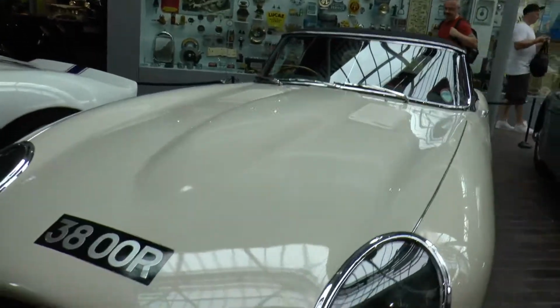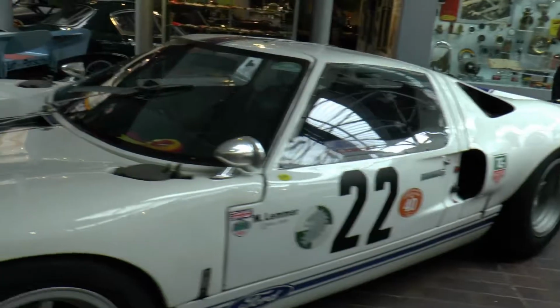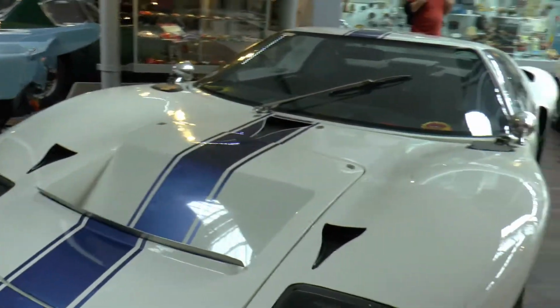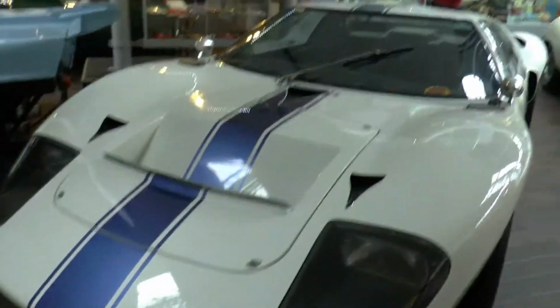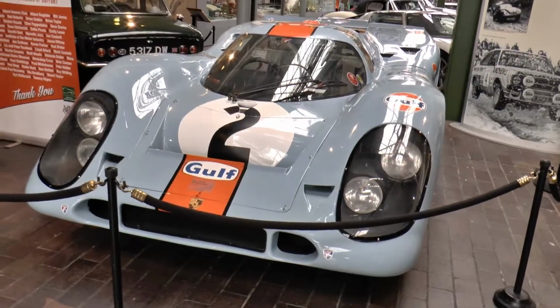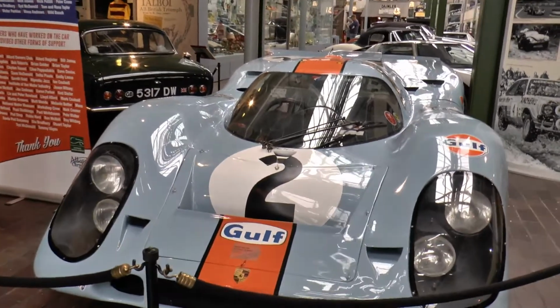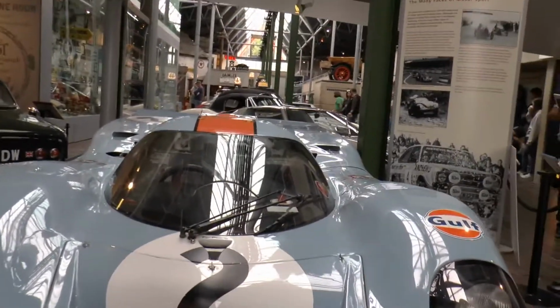And you got an E-type Jag. Very nice. Looks like another Lotus. Is it a Lotus? No, it's a Ford. And there we have the famous Golf car. It's a model and a half. Porsche.